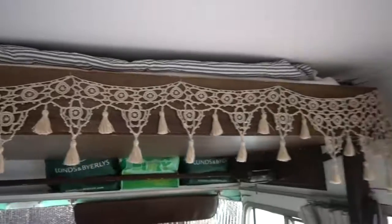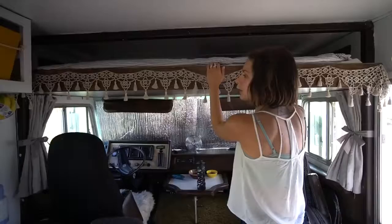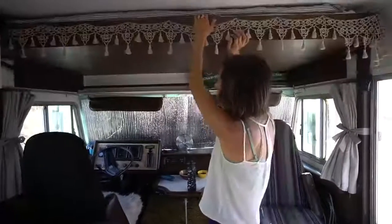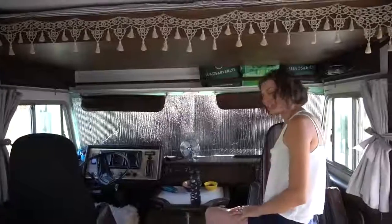I don't ever want more than 3 people sleeping in here. I won't pull it all the way down, but it does drop down quite a ways. So it's nice if I have a guest, they have their own little sleeping quarters. I kept the original shag carpeting from 1978. This is one of the few original things that still exist in here.